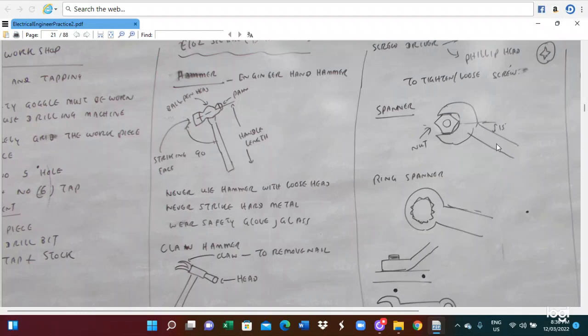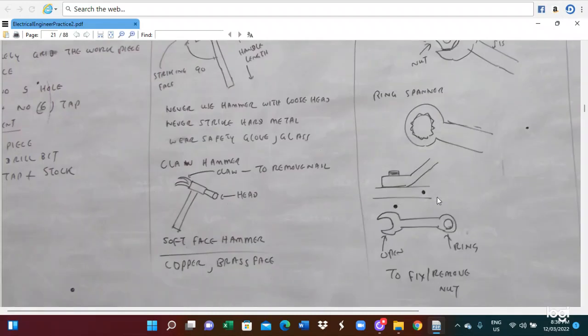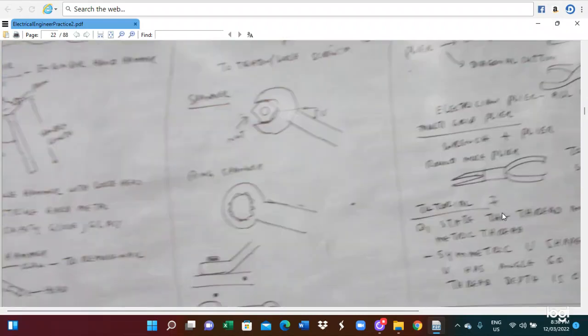So there are two kinds of spanner: the open spanner and the ring spanner. This is the figure of the open spanner. This is the ring spanner. So this is the open, this is the ring. Some spanners have both open and ring ends, so that you can use both sides to fix them and remove the nut. So this is the function of the spanner.